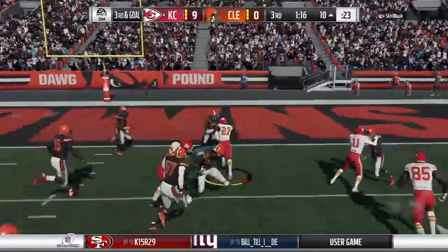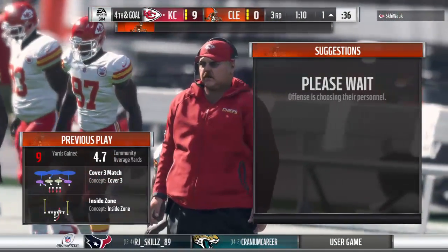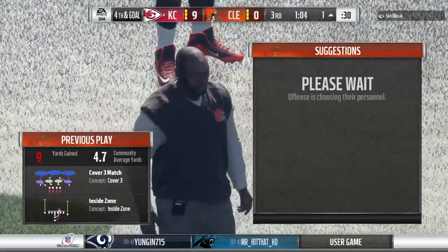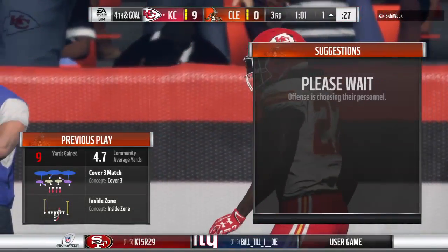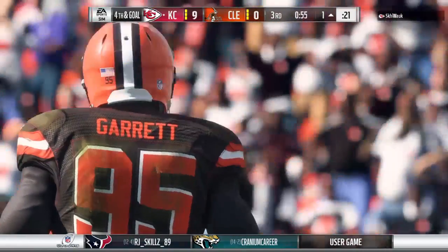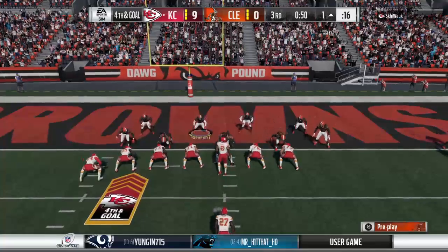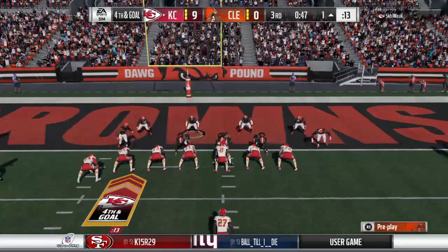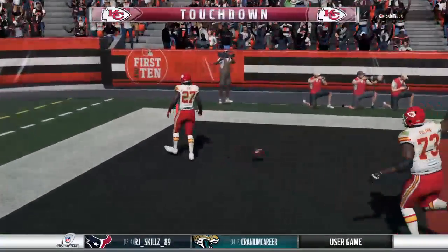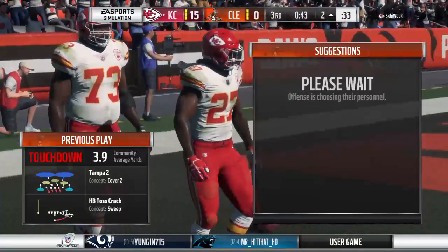On 3rd down, it's Hunt. And he'll be brought down right on the edge of the goal line at about the 1-yard line. A good run that time. They couldn't close him down, and now 9 yards makes for a very different situation on 4th and goal. The offense is staying out there. Here we go on 4th and goal from the 1. They'll toss it to Hunt. And he's going to take it into the end zone for a Chiefs touchdown. A great effort there. Punching it in from a yard away.